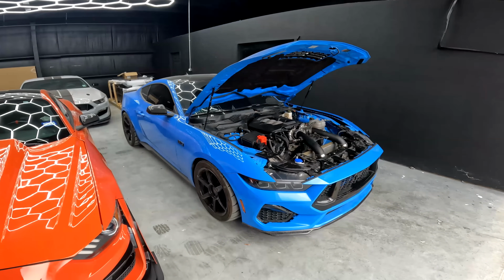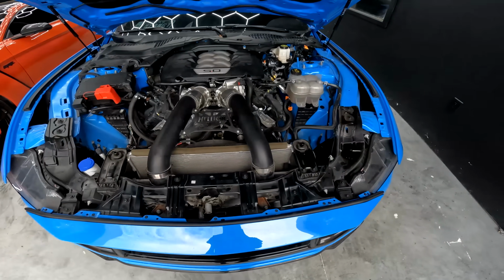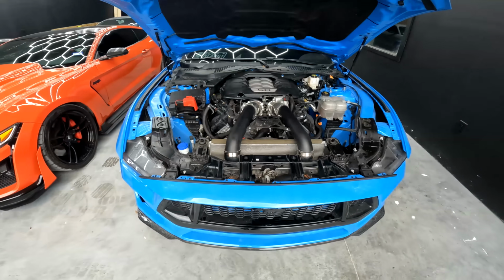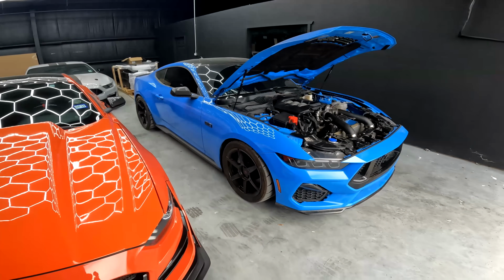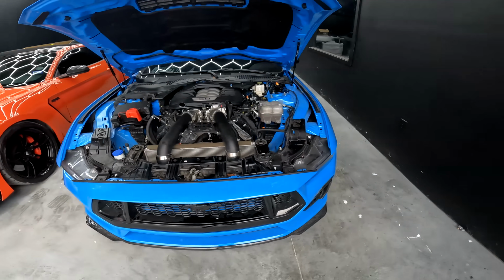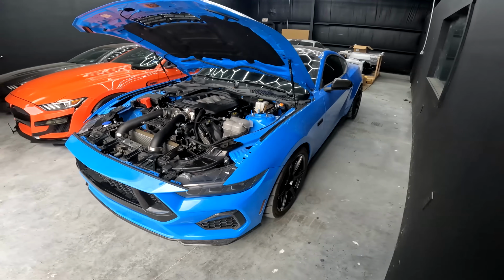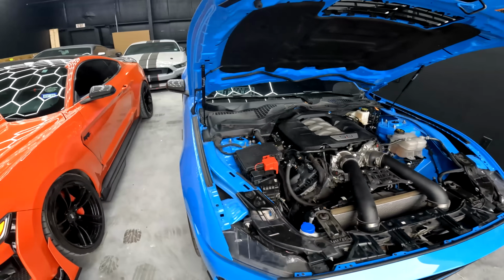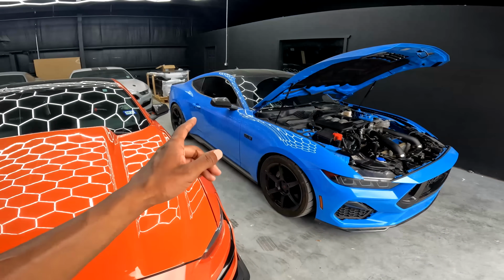Now what we got here is what I really came here for, because I was really curious to see this. We have a Hellion Twin Turbo S650 here, y'all. It's manual. This is literally what I want to do to mine. Ooh, this Grabber Blue is tough too. It is popping. I believe it has 64, 66 turbos, stock fuel system right now, on some R888Rs in the back.